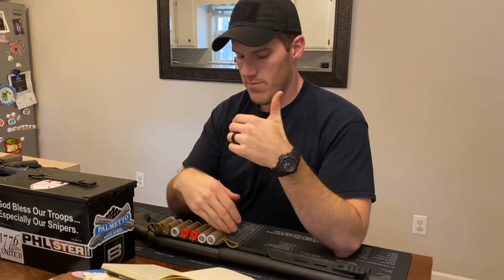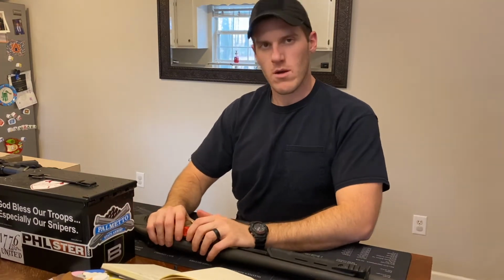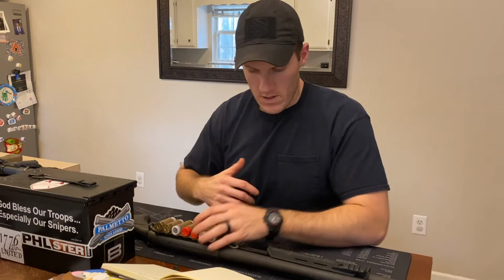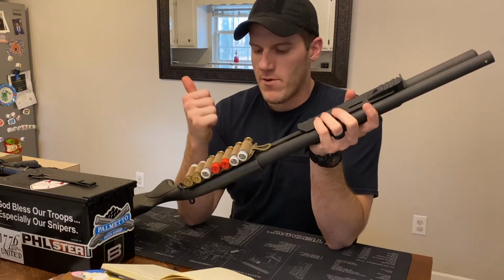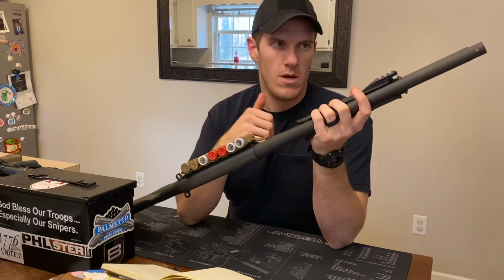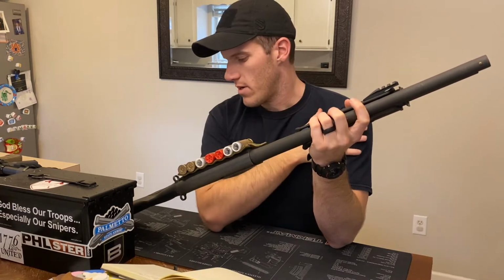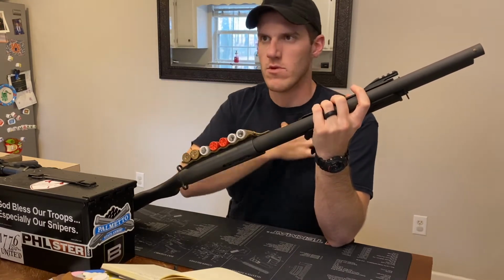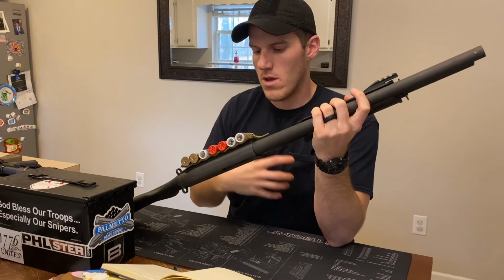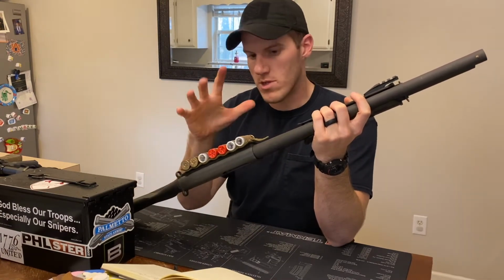So I mentioned the side saddle a little earlier, and what I have loaded in it. Now I guess I need to actually talk about the side saddle. Like I said, shotguns don't hold that much ammo, and if you're going to grab this for home defense, you're going to be grabbing it and only it. Some might be able to throw on a little chest rig with some more ammo on it, but for the most part, most people are just going to grab the gun and what's on it.